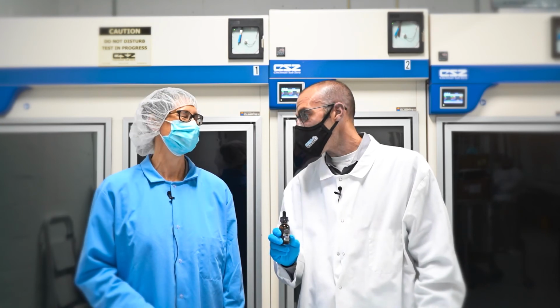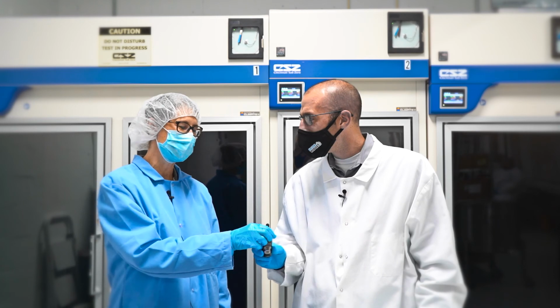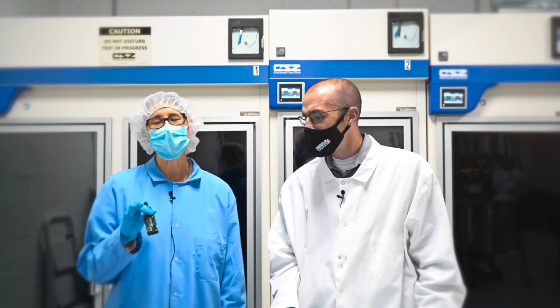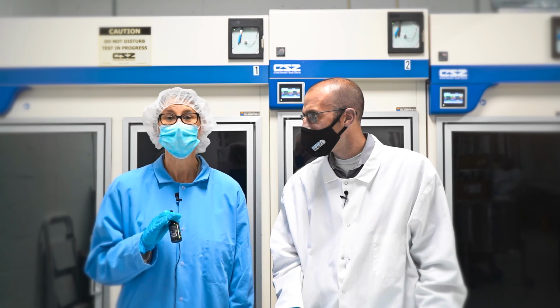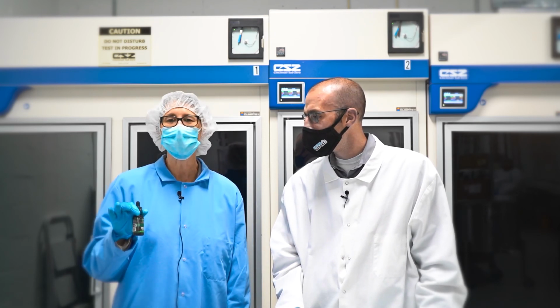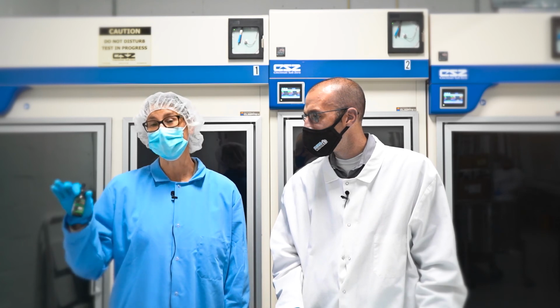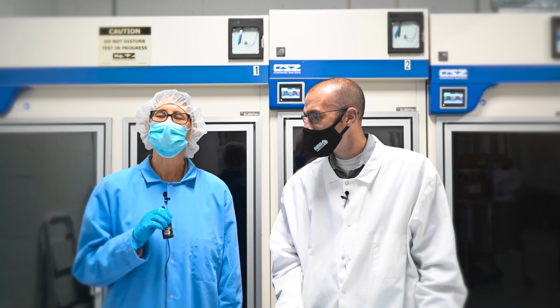Fascinating. So many steps for this one little bottle. Is QA the final step? We're almost there. Our last step is to make sure that every single batch has one retain put into our stability chambers. That means for every batch, every day, we take one bottle or one bottle of capsules or one bottle of gummies and we put it in the stability chamber. It'll stay there for 2 years.